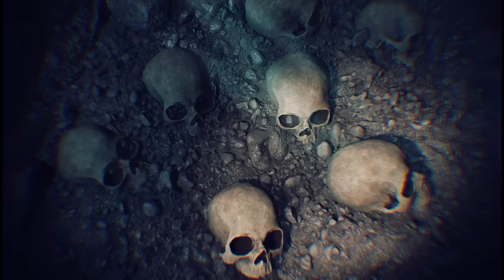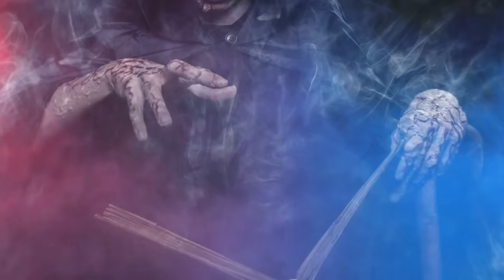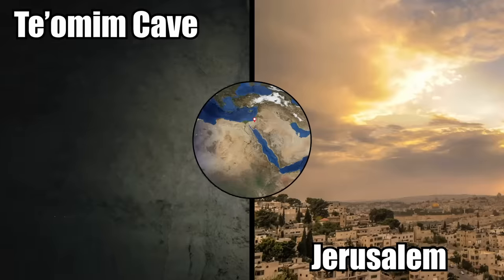Just the skulls. There were no bodies attached. These skulls were likely used in rituals, possibly for necromancy, a practice of trying to communicate with the dead. The site, known as the Te Omim Cave, is located in the Jerusalem Hills. It's a dark, mysterious place, with a deep shaft and a pool of water.